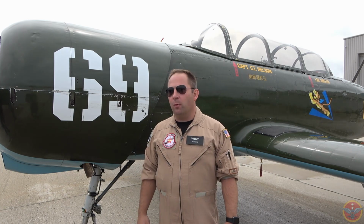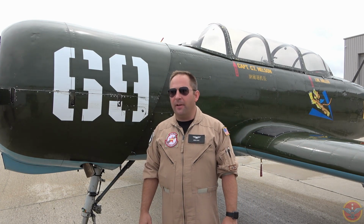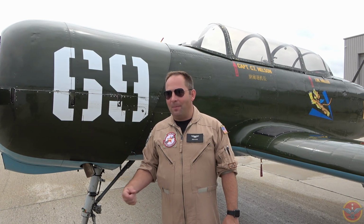It's got a 285 horsepower radial engine. It cruises about 140. So not too bad. Lands around 90 miles an hour for touchdown. It's primarily used, like I said, as a trainer. In fact, it's become so popular that it's actually begun to come back in service again as well.